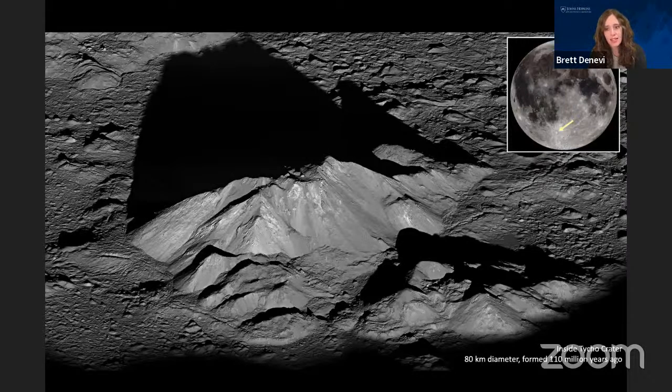This is inside the Tycho impact crater. Another picture I helped to take, although remotely. And so Tycho is 80 kilometers in diameter, and it formed well longer ago, 110 million years ago. This was long enough ago that if the dinosaurs had looked up, they could have gotten a preview of their fate. They would have seen a spectacular sight on the moon's near side.